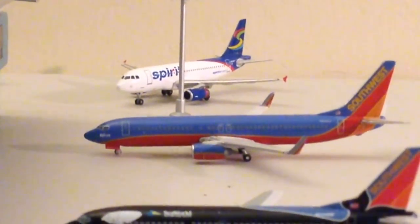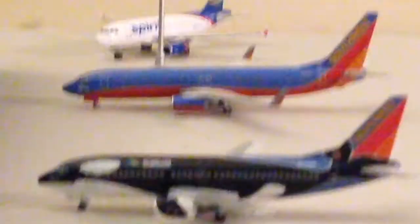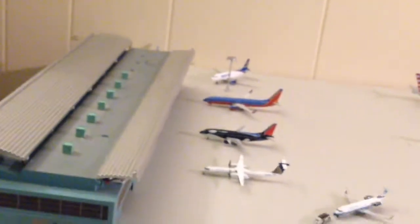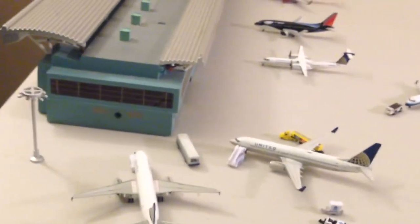At the very end, a Spirit A319 just arrived from Orlando, and a Frontier A319 awaiting service to head out to Tampa. So this is the little United and low cost section. There's no gates right here. I haven't installed them yet. I just put this layout together to see how I would like it, and I like it so far. So this is my low cost carriers and United section. If United grows, maybe they'll take up the whole terminal, but as of right now, United is just fine with its operations.